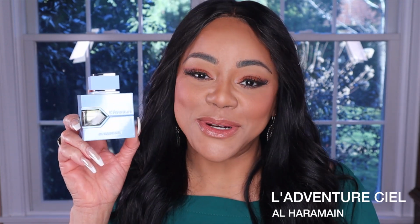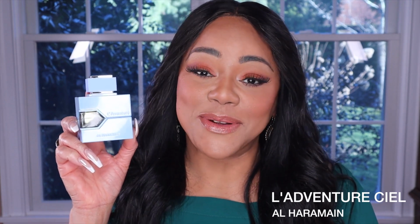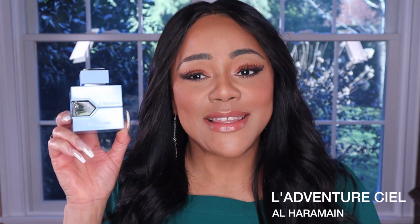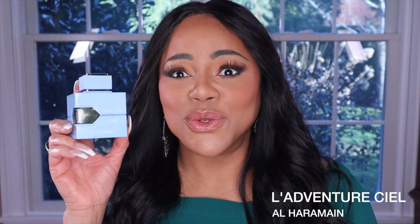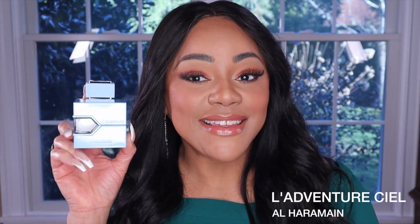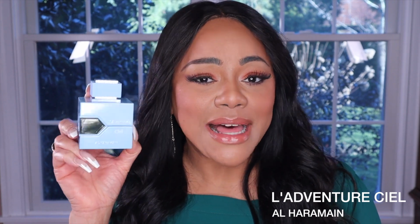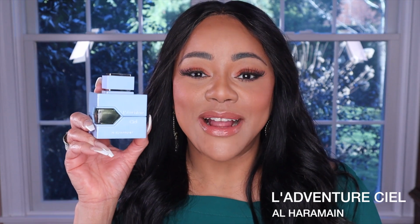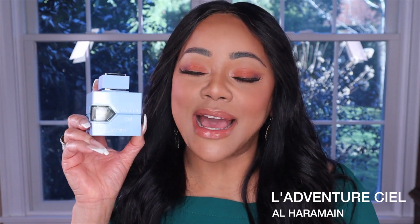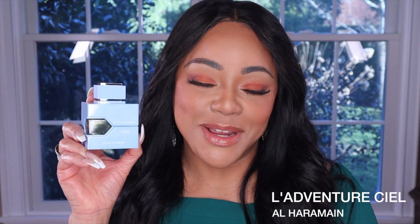As far as the maturity meter, I think that this is a fragrance that anybody can wear. This fragrance does not give me mature vibes or too juvenile or anything like that. I think this is a perfectly balanced and highly complimenting fragrance. Also, as far as the oud meter goes, there is absolutely no oud in this fragrance.